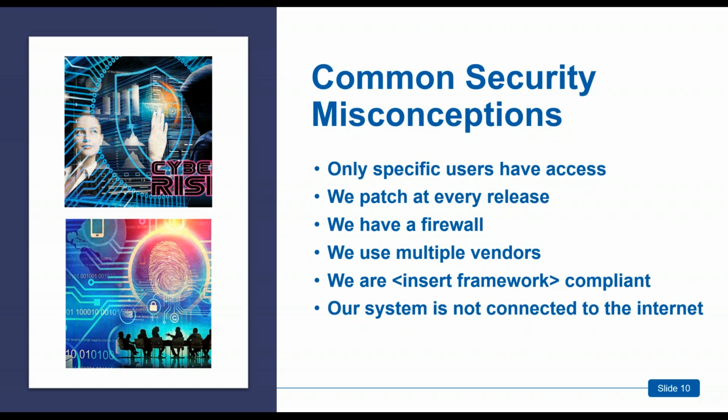Another one I hear all the time is our systems are not connected to the internet. This one really makes me nervous, because as long as you've got a network cable connected to that system, it's in play. It doesn't matter if it's connected to the internet, it doesn't matter how it's segmented, as long as there's a network cable there for somebody or something to access it remotely, whether it be for management or machine-to-machine communication or other purposes, it's in play.